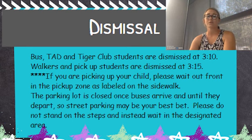If you're picking up your child, please wait out front in the pickup zone as labeled on the sidewalk, or you can stand in the grass area right outside our classrooms. The parking lot is closed once the buses arrive and until they depart, so street parking may be the best bet. Please do not stand on the steps. Instead, wait in the designated area on the sidewalk.